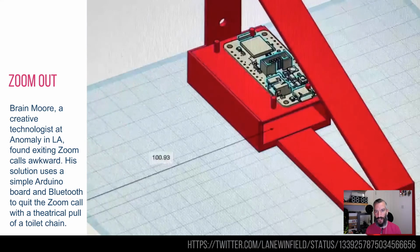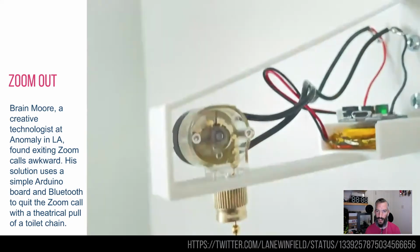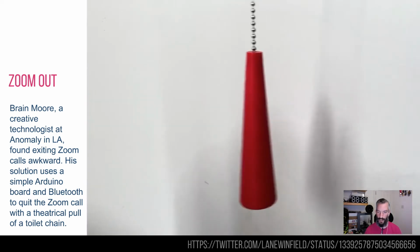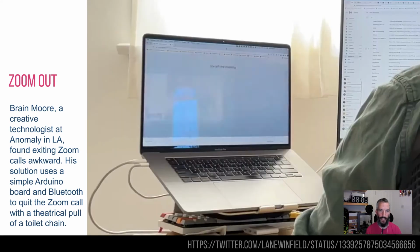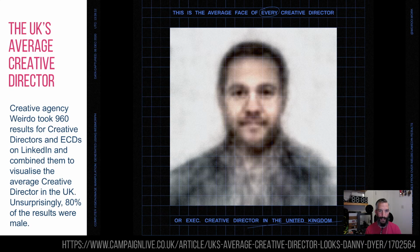But essentially what it uses is a small Arduino board with a built-in Bluetooth capability, and it pretends to be a Bluetooth keyboard. So all it does is, as you pull the chain, it essentially presses a key on a virtual keyboard which you've mapped to Zoom to end the call. So very theatrical, and I really like that.